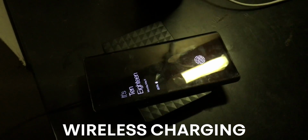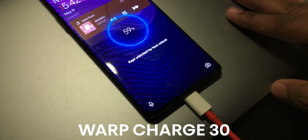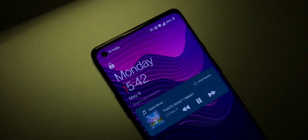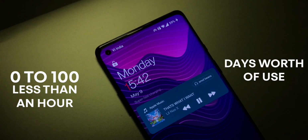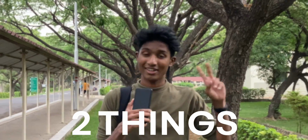While it does lack wireless charging, that's where Warp Charge 30 comes in, and it saves the day. It gets the phone from 0 to 100 in less than an hour, and a day's worth of use in like 30 minutes. So up till now everything sounded good, right? What's the beef then? Well, there are two things that I've not touched upon yet, and that's the reason I hate the OnePlus 8 and OnePlus as a whole now.